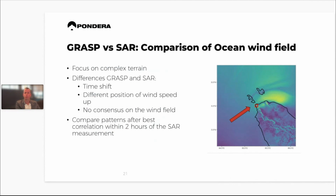So now that's all nice and well. We've demonstrated that at the coastal location, the LiDAR matches very well with our GRASP output product. But we're interested in what is possible offshore. How do we know that offshore it's actually also accurate?